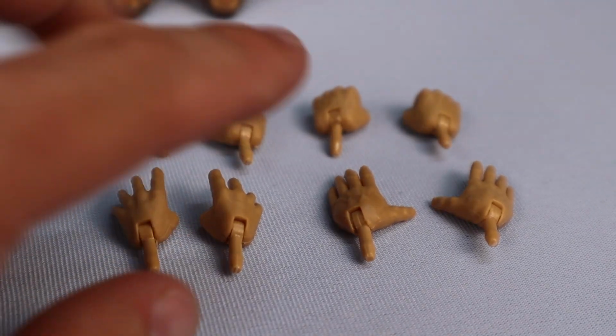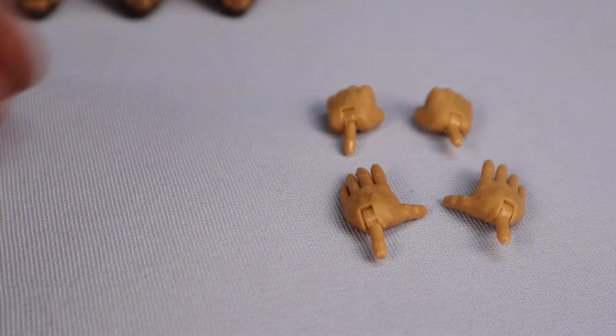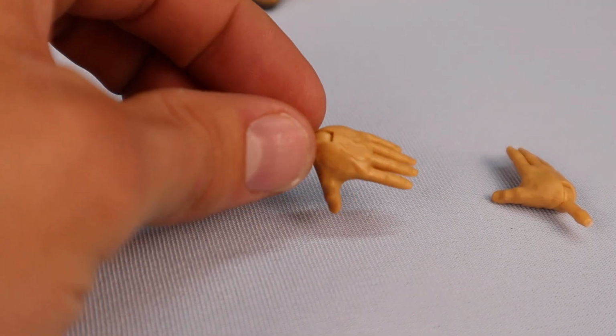The rest of the interchangeable hands, yes, we talked about the money ones. We got microphone holding hands up top, fisted hands right here, and topping it off with the wide open hands.